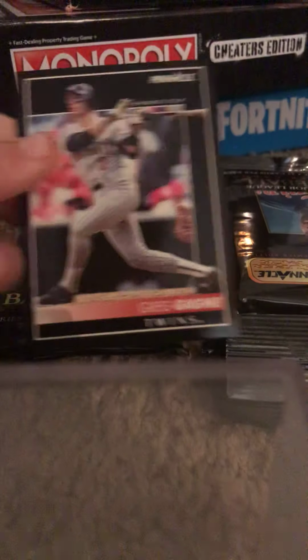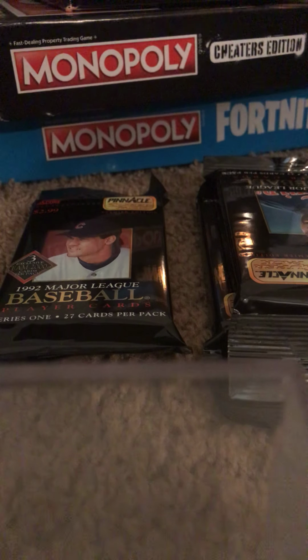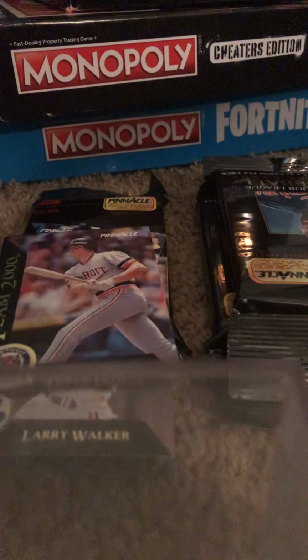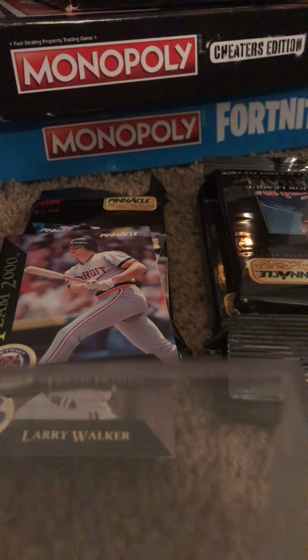We got an icon. I'm just going to show you if I get a good card. How about that? Larry Walker card. Brian Jordan. Travis Freeman. Little Landrum. Nothing good in there. I gotta hurry up and open these packs because I got 17 minutes on the timer.